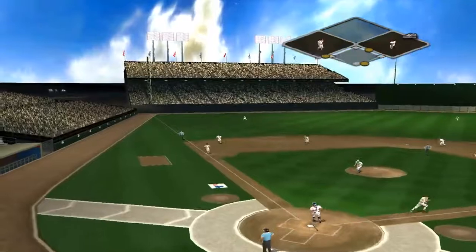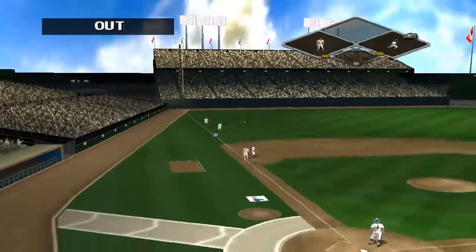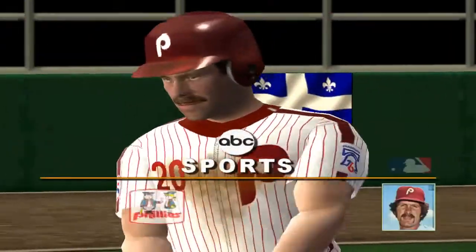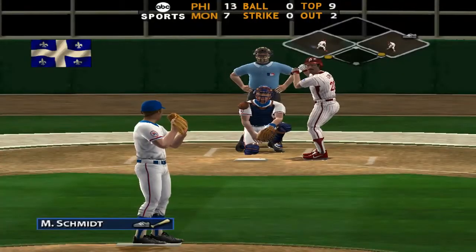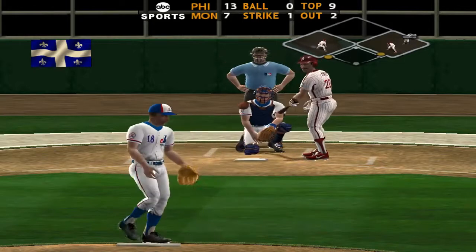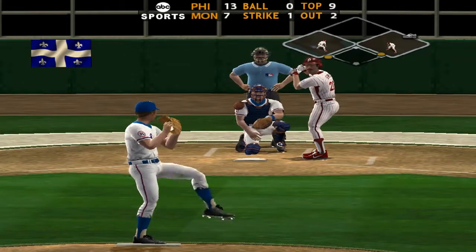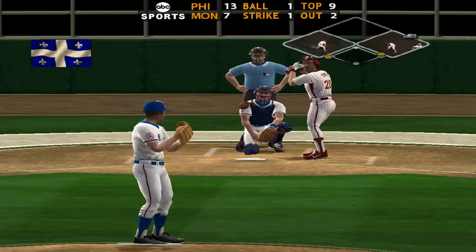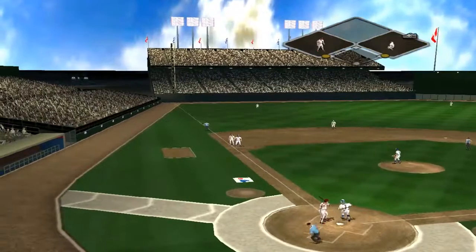Hit hard to third base. And he makes the catch. A gem of a play. Next up, with 3 runs batted in, Mike Schmidt. Misses inside. Keeping the runner on it.